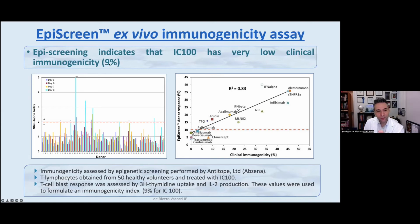It turns out that when we looked at IC100, 9% of the donors in that group showed some immunogenicity. As a result, we concluded that IC100 was a safe drug, at least based on this in vitro culture data. When given to a person, this antibody is less likely to cause anti-drug antibodies, because monoclonal antibodies that are below 10% immunogenicity are less likely to develop ADAs compared to those above that threshold. However, there are monoclonal antibodies on the market above that threshold that are still successful. But eventually, when patients start developing ADAs, you have to switch them to a different monoclonal antibody. So we expect less of that happening with XE100 therapy.